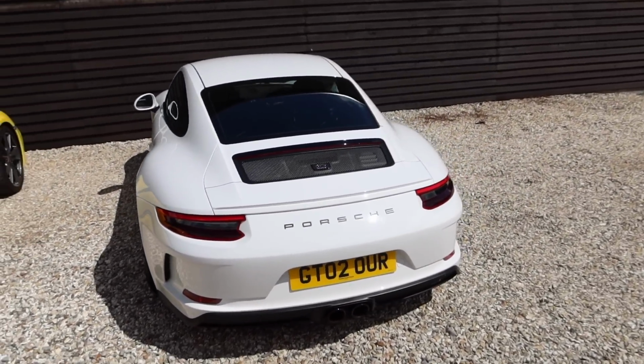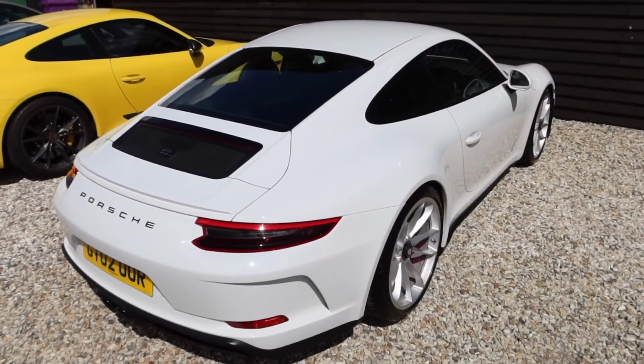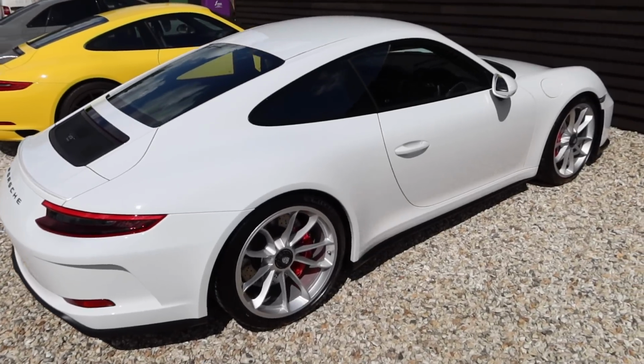A very nice specification, and hopefully we'll all be going out on a road trip at some point in the summer. We'll go abroad, fingers crossed.